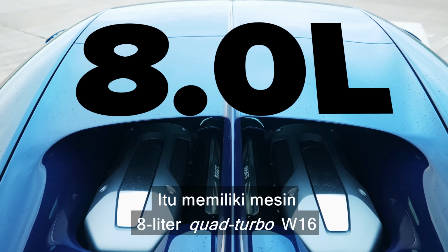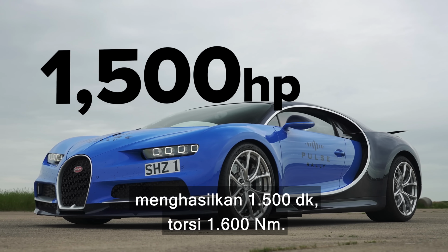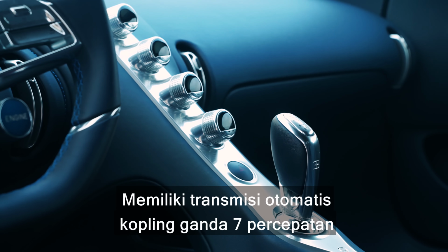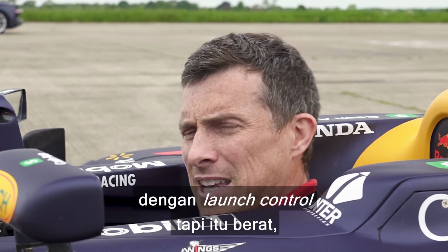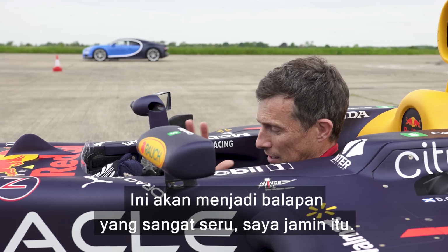Now that's got an 8 litre quad turbo W16 engine, pumps out 1500 horsepower, 1600 newton meters of torque. It's got a 7-speed dual clutch automatic gearbox with launch control, but it's heavy. It weighs in at just under 2 tons. It's going to be an epic race, I can guarantee you that much.